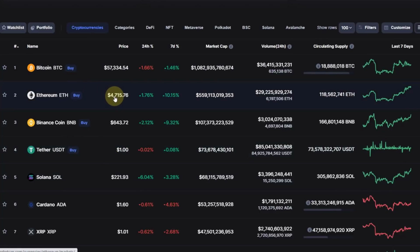But if we see a breakout above 4,850, I think we can well go all the way up to 5,500. That would then be an immediate bullish scenario. I talked about a potential retracement to 3,500 before we continue our way up, but that means at the moment that this wave one for Ethereum hasn't finished yet, if we break above the 4,850 level.